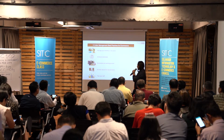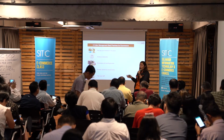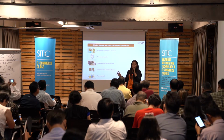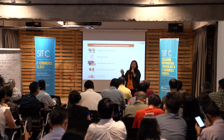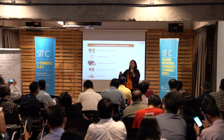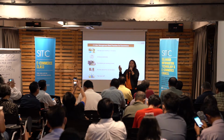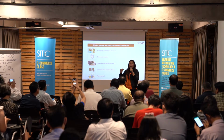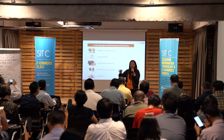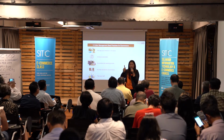Next is sharing the best practices for e-commerce order management. The first one is to manage all of your inventory in one place. Of course, marketplaces like Lazada, Shopee and Zalora all offer fulfillment. There is fulfillment by Lazada, fulfillment by Shopee, fulfillment by Zalora, you name it. If you want to maximize the potential of selling your products in all of these marketplaces, it is important for you to centralize all your fulfillment in one place.